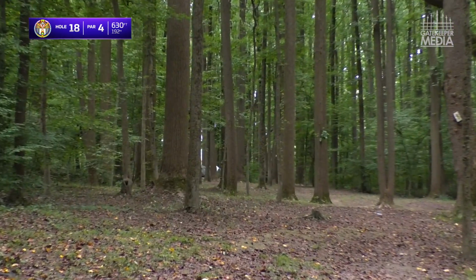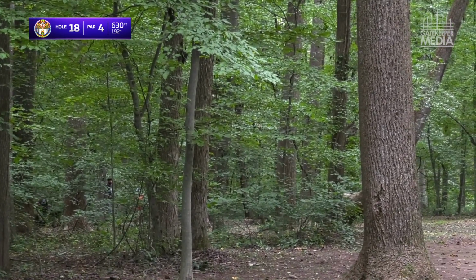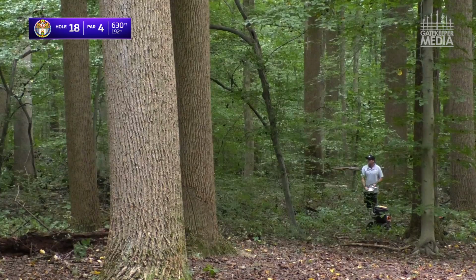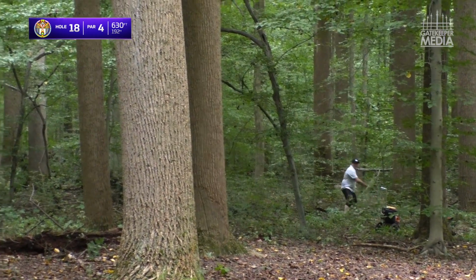What are you doing, Joel? You throwing a roller? I'm not sure if that was intentional for a roller. I don't know what that was. He got up and down pretty good there. Should be able to get his par at least. Yeah, he's just shy of pin high, in a lot of rough.